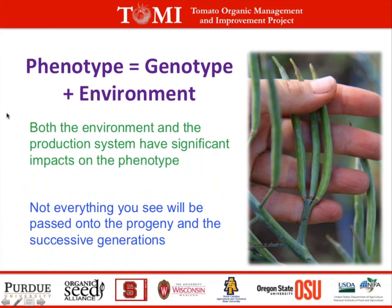And what you see, the phenotype, so when you're going through your plants and looking through all your fruits in the field, sometimes you're going to see something that might look spectacularly different, and that is sometimes genetic and sometimes not, or it's possibly a combination of the environmental influence as well as the genetic makeup of the plant. So you want to keep this in mind because the environment and the production system will have significant impacts on the phenotype.